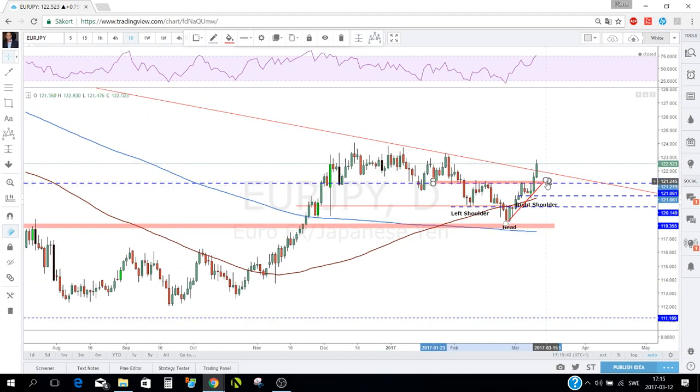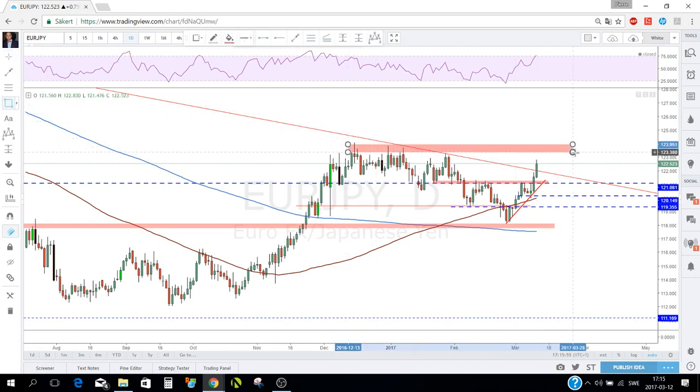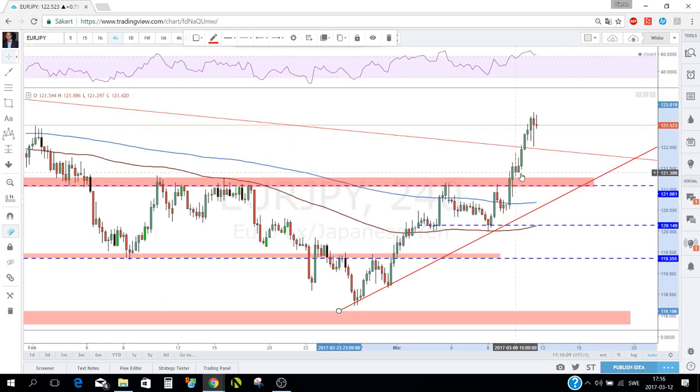So far so good for more long, but I wouldn't go long already from this level, because we have this weekly structure waiting up here that's gonna also act as resistance. So what we want to see is a correction on this pair back down. A retest of the neckline should be a very good spot to try to long.